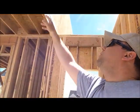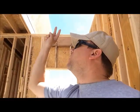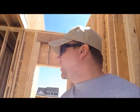That's just important to note because this engineered lumber has come a long way. Normally you'd have to have a post right here in the middle of the garage to support that floor, else you couldn't have it above the garage. But now we have this laminated lumber that can support that weight, so we can leave the garage open. So that's pretty neat.